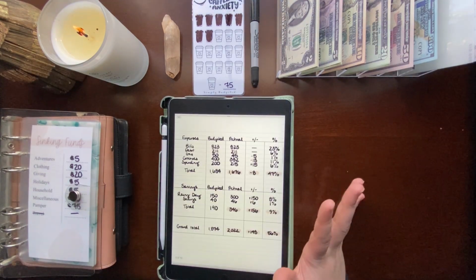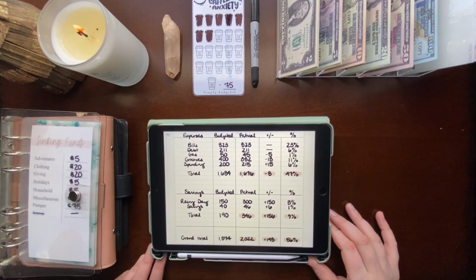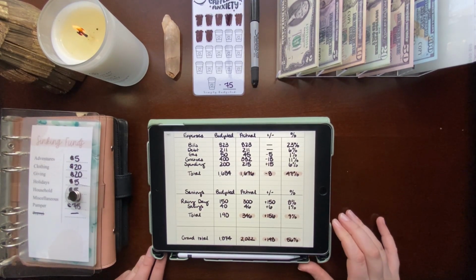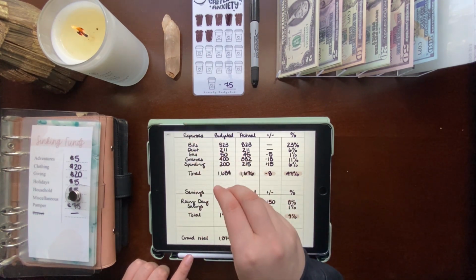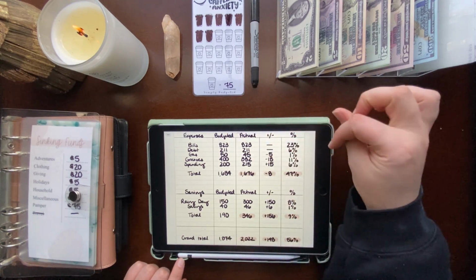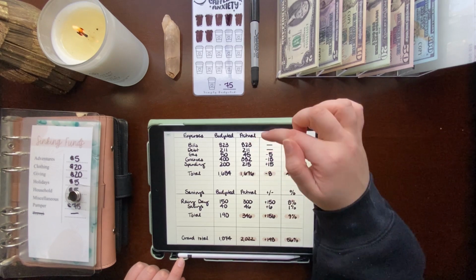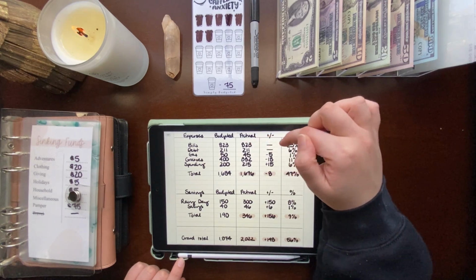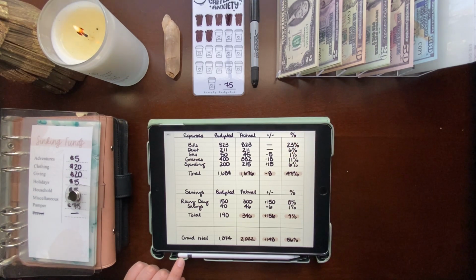Okay, and then hopefully you guys can see this all right. I wonder if I actually, okay, maybe this view is better for you guys. Okay, and then what I did is I took each major category and of course each of the subcategories, and I did a little table here of how much I budgeted for that category, how much I actually put into that category, how much more or less than what I budgeted did I actually put towards that category, and then what percentage of my income for this month was that.